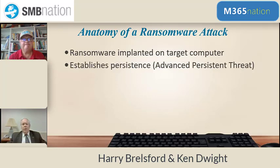Usually the next thing they want to do is what they call establishing persistence. You hear the term advanced persistent threat, or APT. And what that indicates is that the bad guys don't want you to be able to just reboot and have their malware go away. And so there are a lot of ways that they can get in there and be sure that in spite of a reboot or running an antivirus program or whatever, they're going to keep coming back. So that's usually the next thing they do.